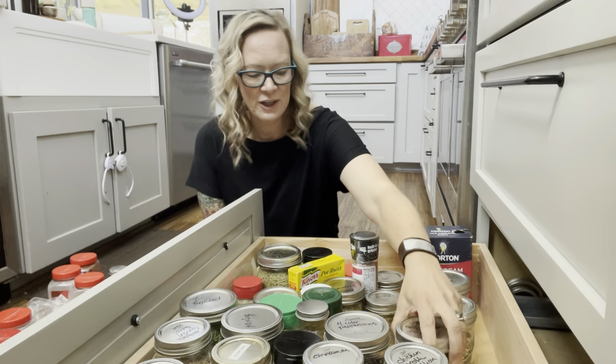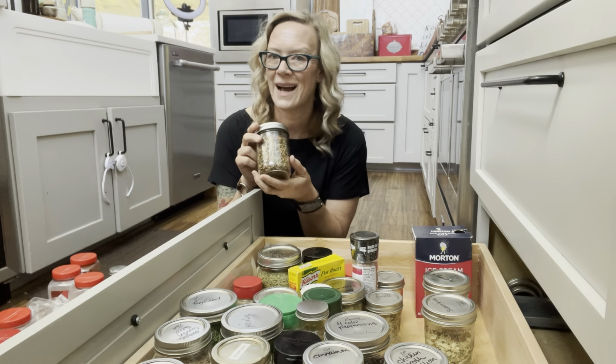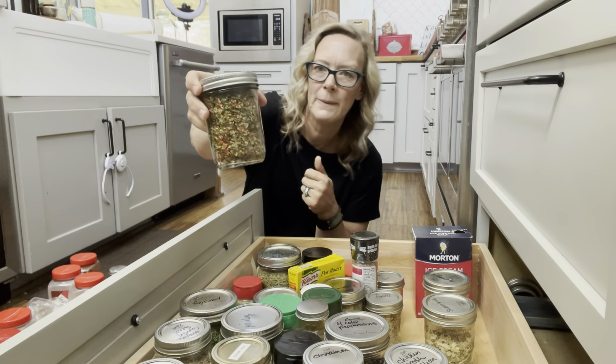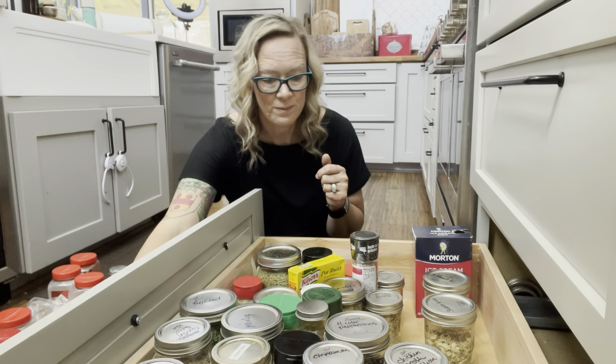Okay, so moving on. This is also crushed red pepper, but this is homegrown crushed red pepper. So we dehydrated peppers and then just pulverize them into this powder. So we have green and red in there, and they are really spicy.